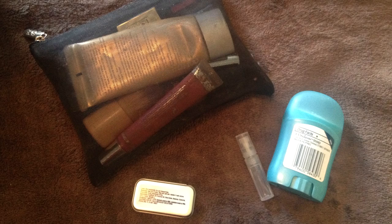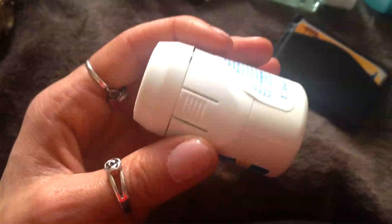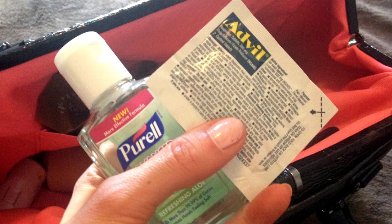To freshen up on long days, bring a mini deodorant, body spray, your makeup bag with your personal essentials, and breath mints. For medications, use a recycled case with the dosage you need for the day. Small packets of Advil and hand sanitizer are also handy and don't take up much space.